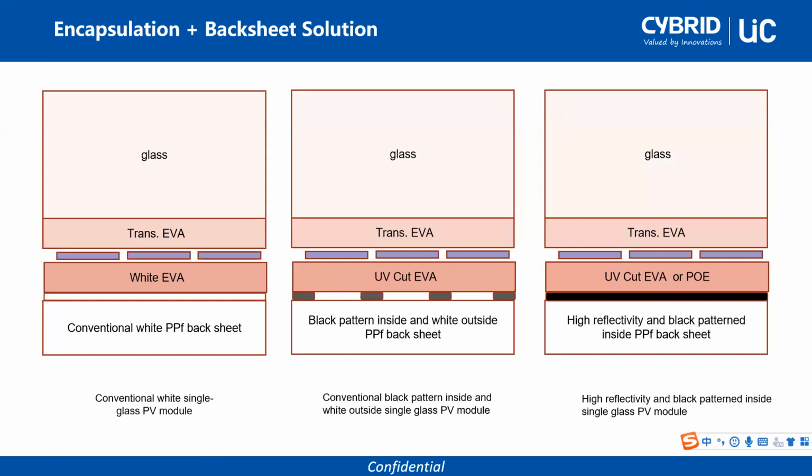For the PPF type backsheet, we have 3 suggestions for the customer to choose different encapsulation setups. You can use transparent EVA plus white EVA. You can use transparent EVA plus a UV cut EVA with a backsheet with a black grid. Or you can use transparent EVA with a UV cut EVA or even POE with a high reflectivity and black pattern version for your module lamination.